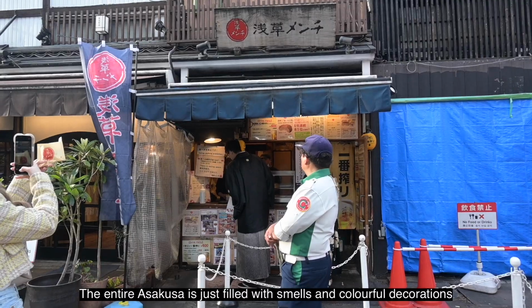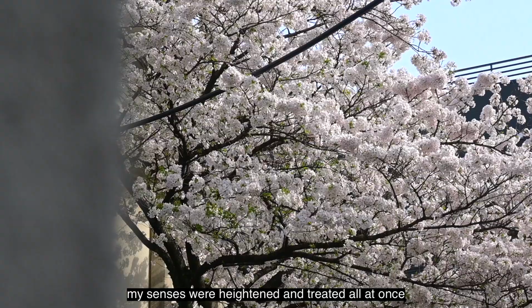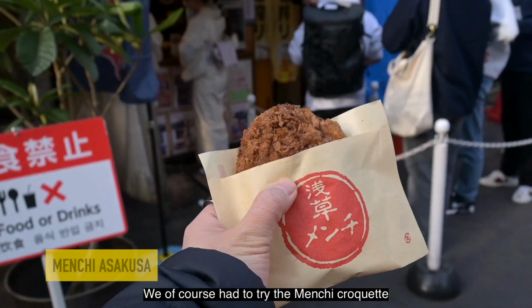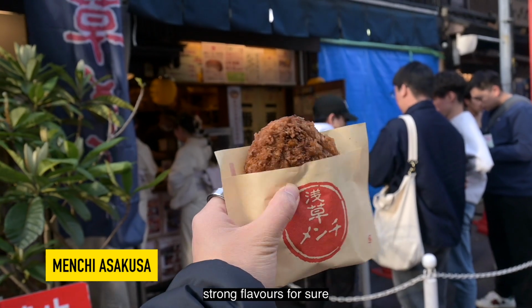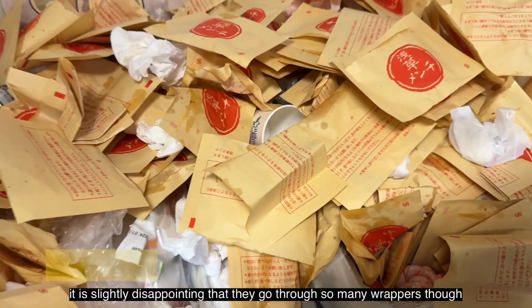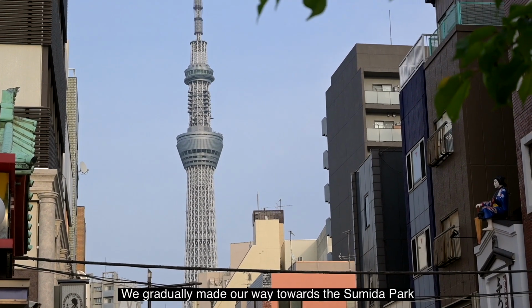The entire Asakusa is just filled with smells and colourful decorations. My senses were heightened and treated all at once. We of course had to try the mochi croquette, strong flavours for sure. It's just slightly disappointing that they go through so many wrappers. Who knows if they actually recycle it?